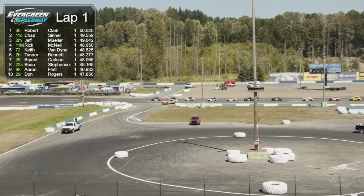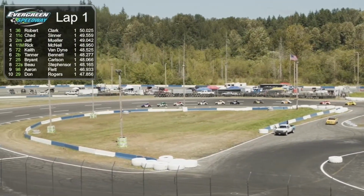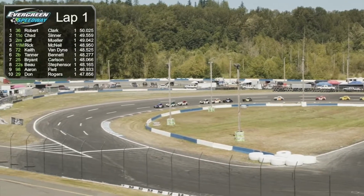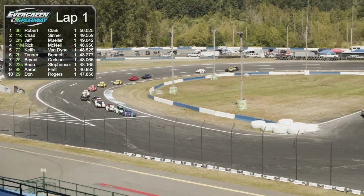A lot of different combinations, but boy, they make for some phenomenal racing. And like you had mentioned, you can run them here at Evergreen Speedway. You can go all the way back to the East Coast and join any race you want to do. So let's get them lit back up right now.